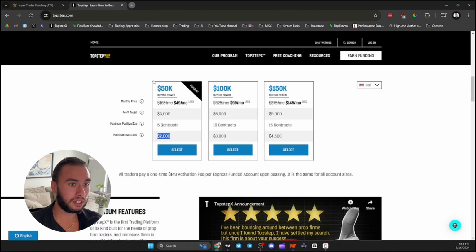Now, if we take a look at Top Step as well, similar type of concept. You have a $2,000 maximum loss limit with them. It is a trailing daily threshold type of thing, how it works. So one of the main benefits though with trading Top Step is they will actually shut you off if you've lost $1,000 in a day on the 50K account, for example. So that prevents you from going on tilt or spiraling out of control and then just blowing all of it and then losing the account.